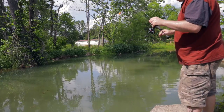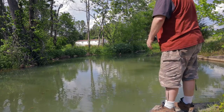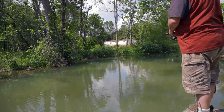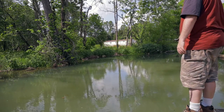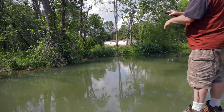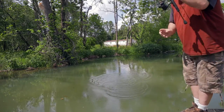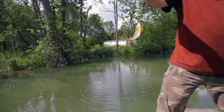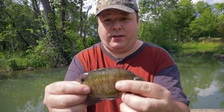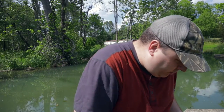All right, I got my last little piece of worm on. There we go. Another nice sized one. And he swallowed the hook. All right, I had to cut the line on this guy. It's the last fish that I'm going to catch. At least he uses bait.